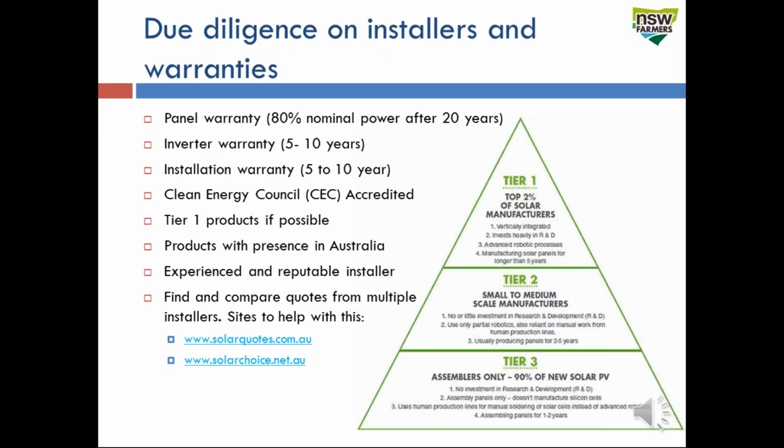If you're going down a solar route, it's absolutely essential to do your diligence on the installers and their warranties. On the right, you can see this pyramid here. The top tier manufacturers produce really much better equipment. It's likely to last longer. They're investing more money in R&D. It's going to perform better. So whoever you use, we do recommend that you use high quality gear, even though it may cost a little bit more. The inverter is particularly important. You can get away with cheaper panels, but you really need the inverter and any digital control system to be top-notch. There are accreditation models, so absolutely go for something that's Clean Energy Council accredited.